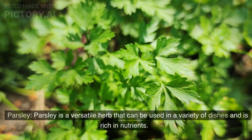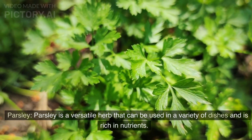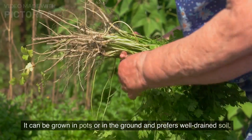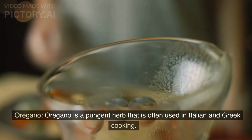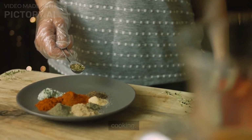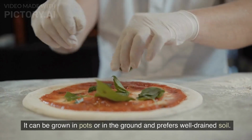Parsley. Parsley is a versatile herb that can be used in a variety of dishes and is rich in nutrients. It can be grown in pots or in the ground and prefers well-drained soil. Oregano. Oregano is a pungent herb that is often used in Italian and Greek cooking. It can be grown in pots or in the ground and prefers well-drained soil.